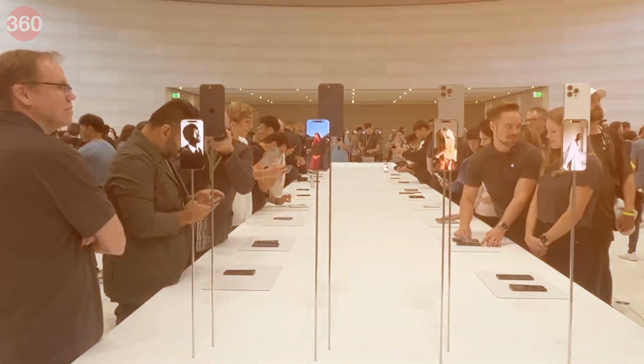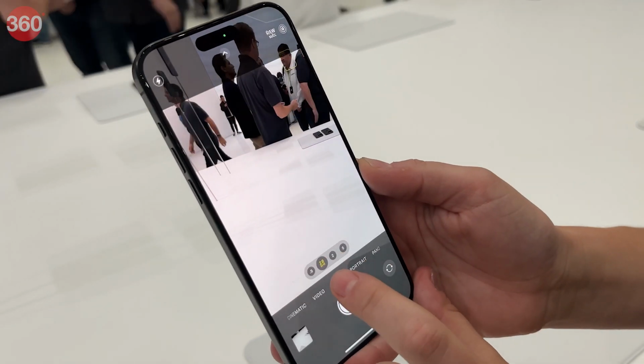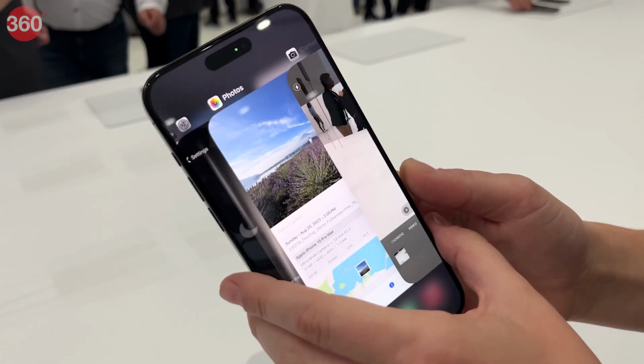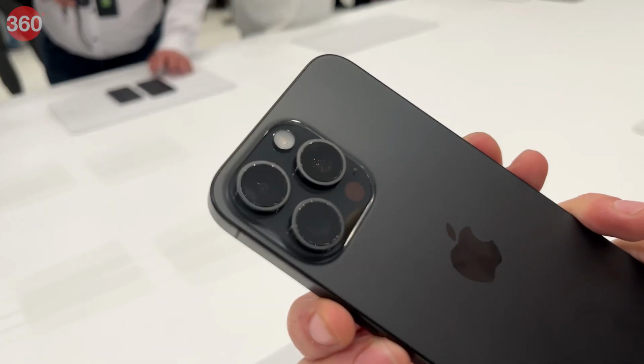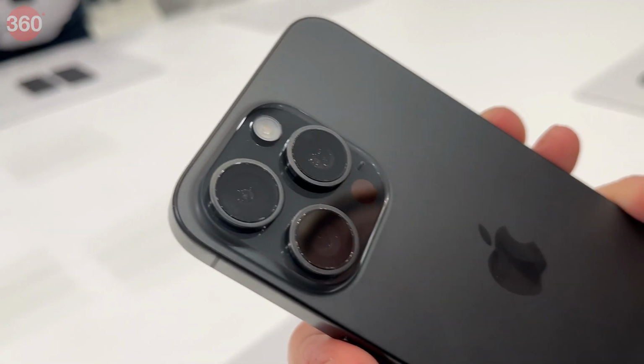to choose from. The iPhone 15 Pro comes in 4 storage options and the iPhone 15 Pro Max is available in 3, with 1 TB being the highest for both. These phones sport the new 3nm A17 Pro SoC and come with a refreshed camera system.